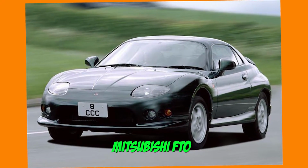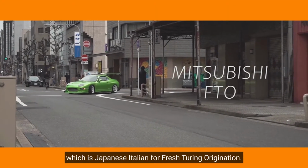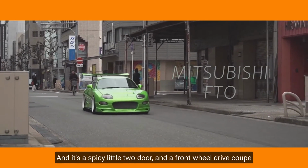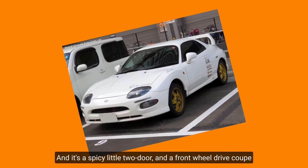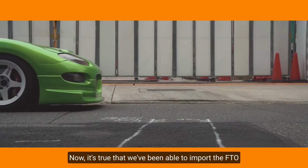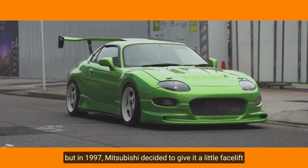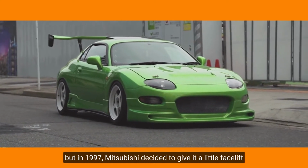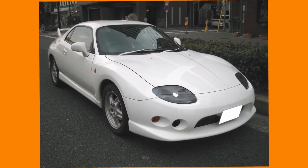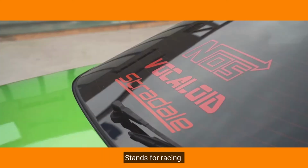The Mitsubishi FTO actually stands for Fresco Turismo Omologato. And it's a spicy little two-door front-wheel drive coupe, just like the EK9 that we just talked about. Now, it's true that we've been able to import the FTO for a few years now, but in 1997, Mitsubishi decided to give it a little facelift. But besides the facelift, there's also the Type R, okay? Stands for racing, yes.